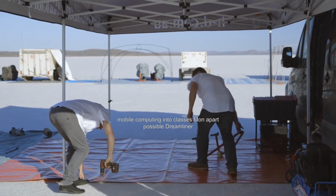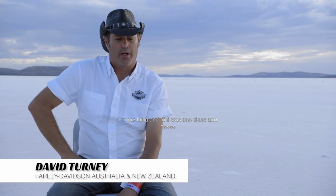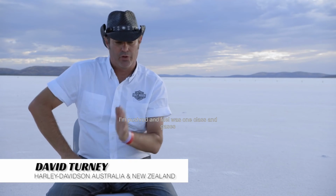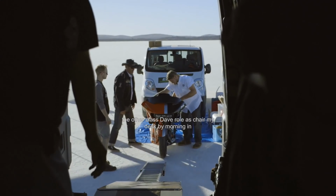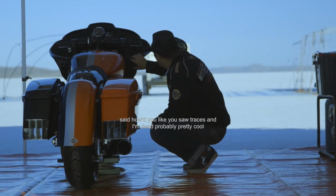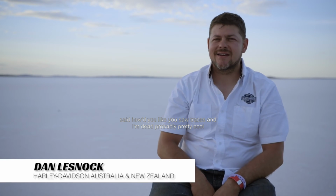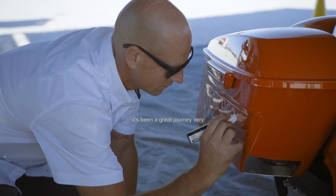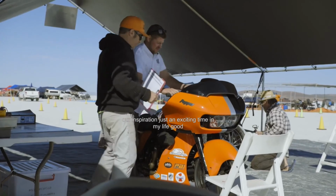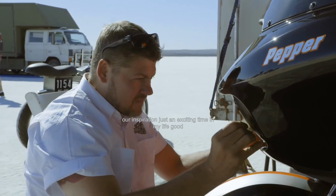We'll be competing in two classes: modified partial streamliner, push rod and fuel is one class, and gas is the other class. Dave rolled his chair over to my desk one morning and said, "How'd you like to go salt racing?" And I said, "Yeah, it'd probably be pretty cool." It's been a great journey, very inspirational. Just an exciting time in my life.